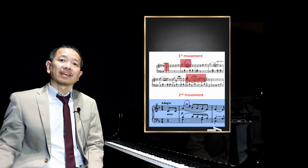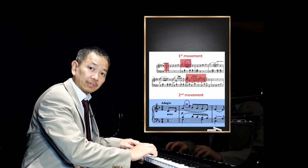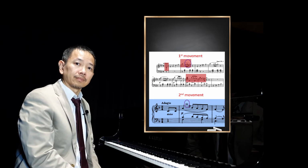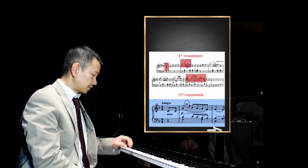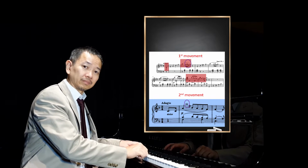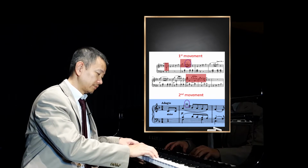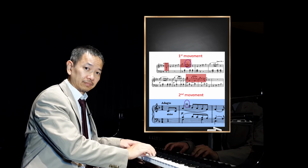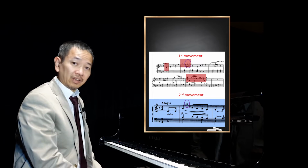Then, let me go straight to the 7th bar and the 8th bar. Here is the result of such a copy and paste. But now let me modulate this to major key. And now let me play the opening of the second movement.